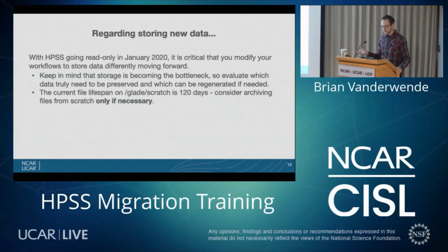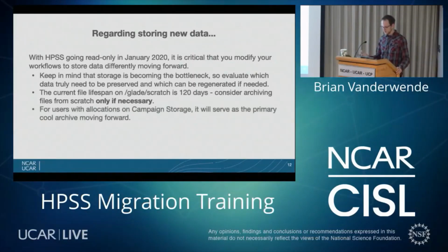The current lifespan on Scratch is 120 days. This has been increased, I think, twice over the past year. So consider just keeping files in Scratch if you expect to get your work done in that time. Obviously, if not, then make other accommodations. If you have an allocation on campaign storage, the idea of campaign storage was for it to be a publication-scale storage platform. So there is a 5-year lifespan for files on campaign storage, which should get you from generating or collecting the data to publication.